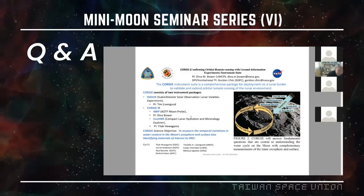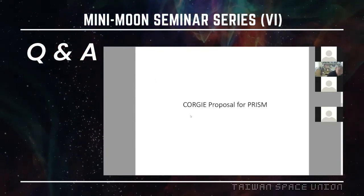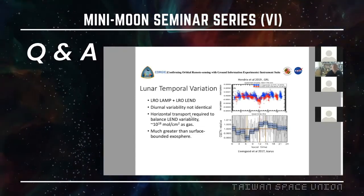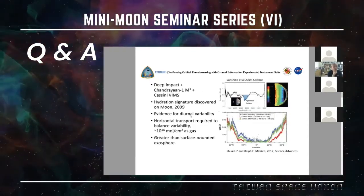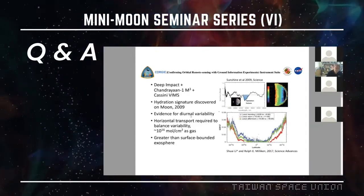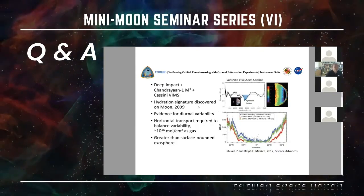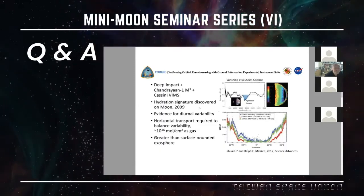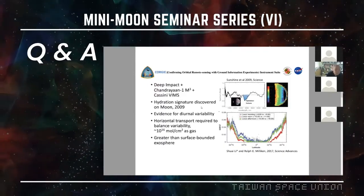That's from Amanda Hendrix's paper, right? There's two. Let's go back up a couple of slides. There are about three different observations. The first one is Jessica Sunshine's Deep Impact paper from Science in 2009. You see the higher concentration of water, the red, at the dawn terminator on the right hand side, and you see that the noon is a lot more desiccated than the dawn terminator.